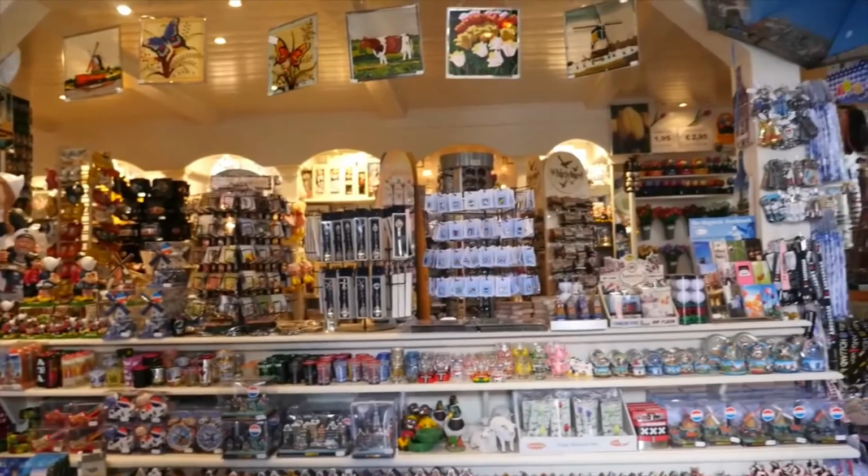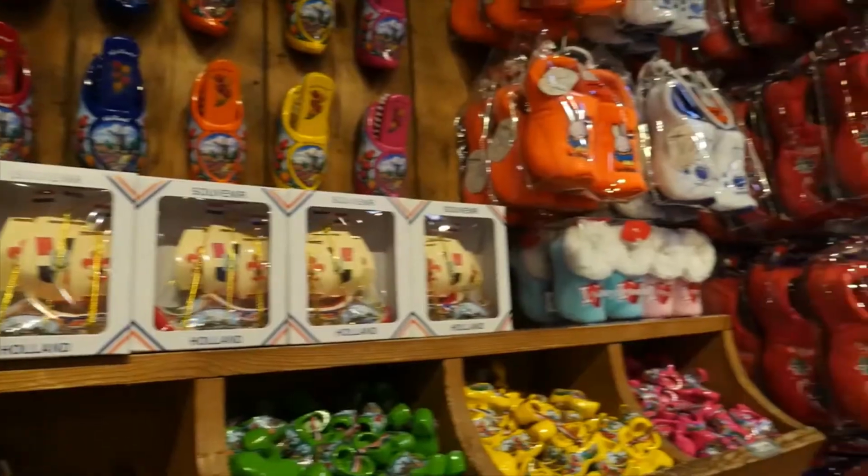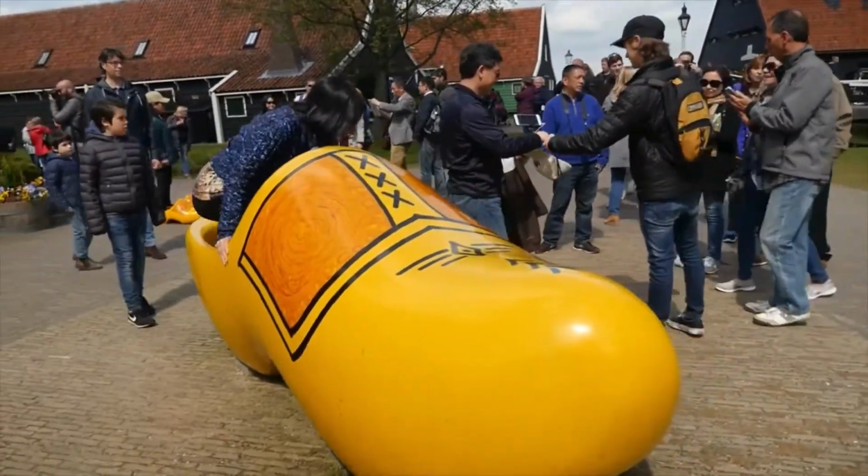Actually, the highlights of the whole trip so far were seeing the actual windmills working, and then also going to the clogs museum where you see, well, clogs. And yeah, it's actually quite impressive. I actually tried a pair on and it's quite comfortable, surprisingly so. So I definitely recommend that.